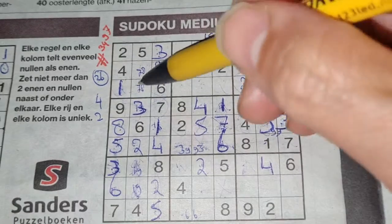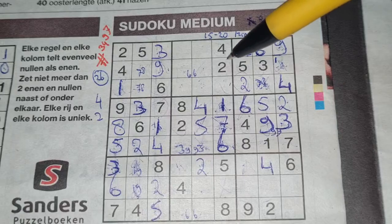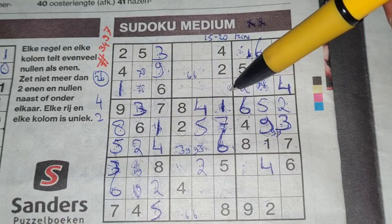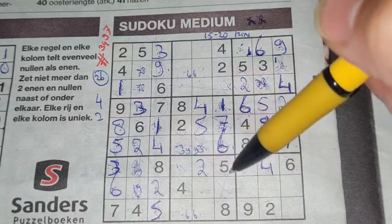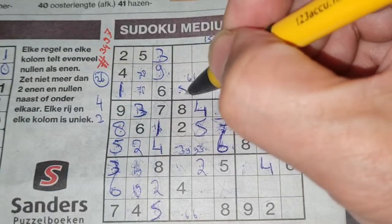So now we have a pair, 7 and 8. The other 3 numbers are the numbers 1, 2, 3 is missing, 4, the 5 is missing. 5 is missing in this row. We see here 5, no 5 there. Here 5, no 5 there. Only place for the 5 should be there.